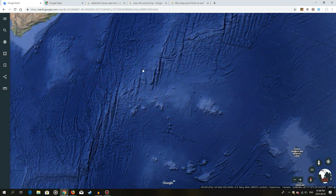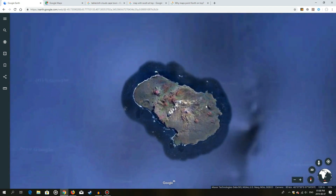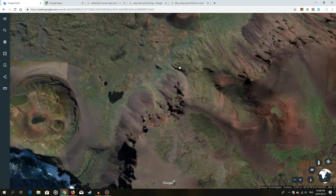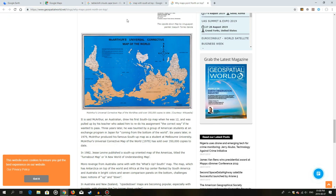So if we just go back to the islands, there they are. Again, it's a very windswept, wild land. Now we even see this kind of crater here, which I thought was very interesting. But if we want to see some pictures of that, let's search Prince Edward Island.